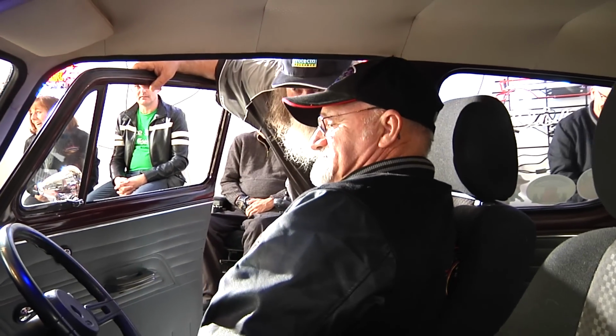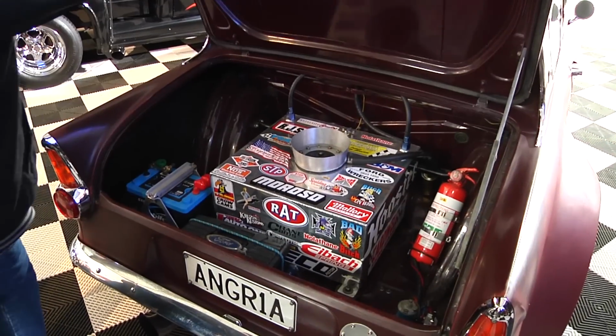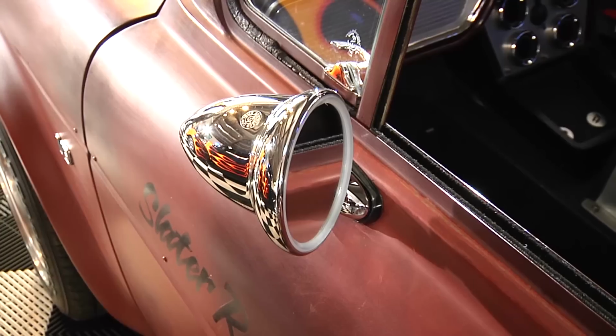Yeah, that's pretty cool. I mean, these things are just classic little do-uppers, aren't they? They are. They've been hot rodded and everything ever since they've been getting made, pretty near.